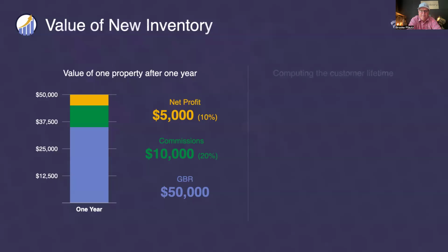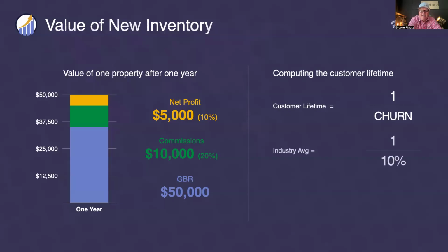Well, it's a simple formula. You take 1 divided by your churn. Brooke, what the heck is churn? Churn is what percentage of your inventory you lose in a given year. And the average, asking over 500 different companies in our industry, is always about 10%. Now, some people might be a little bit higher, some a little bit lower, but on average, it's about 10%.